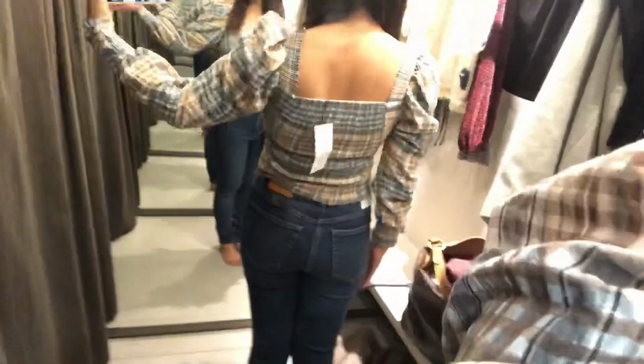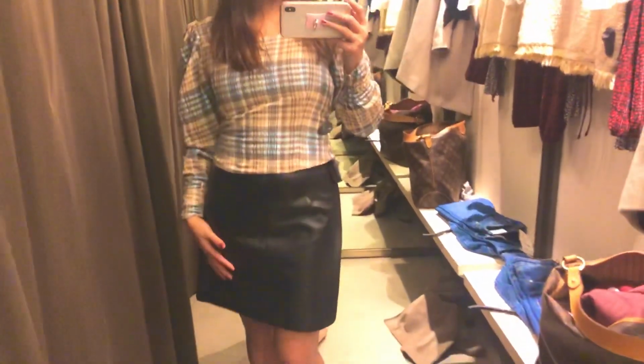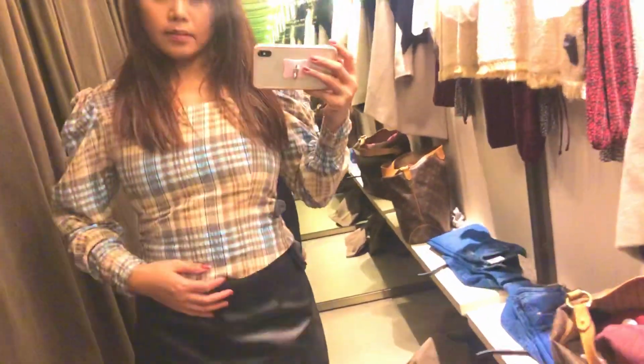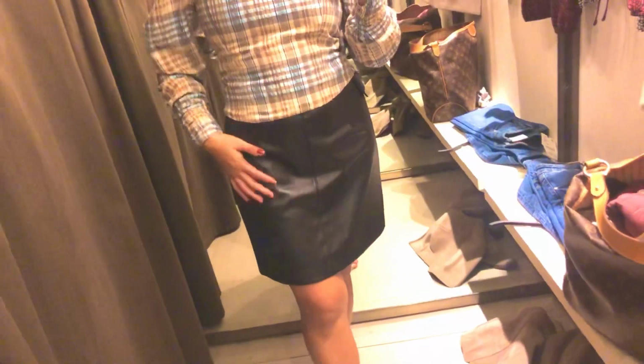And it has elastic on the upper back, and here I pair it with this mini skirt in leather. It has a side zipper, and if you are tall, it will be a mini skirt. It's actually high-waisted.